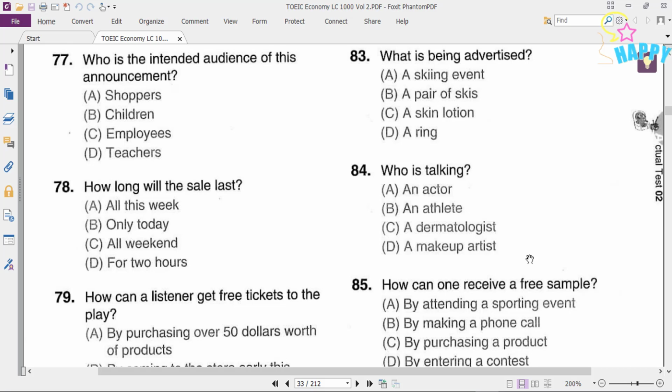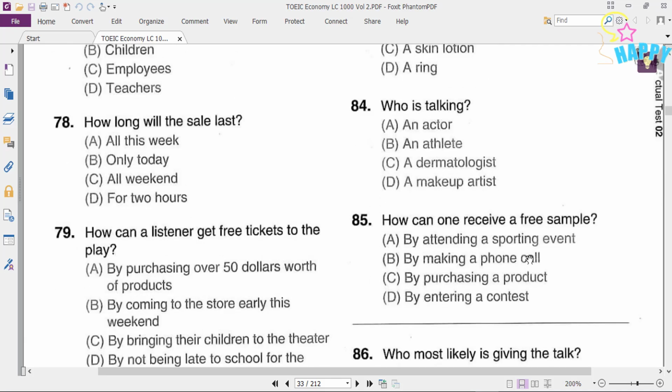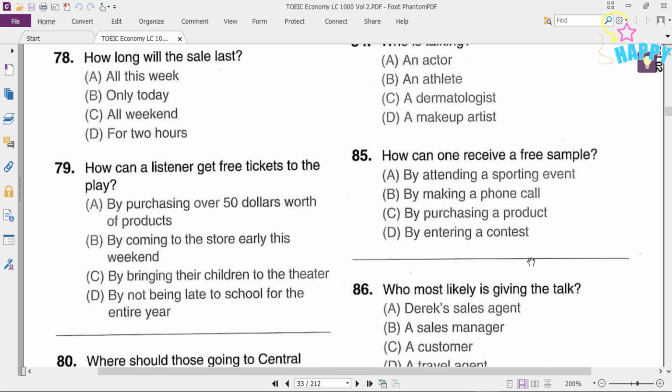Number 77. What is the purpose of the speech? Number 78. In which department does John Simpson work? Number 79. Where is Mr. Simpson now?